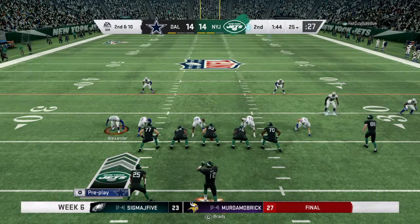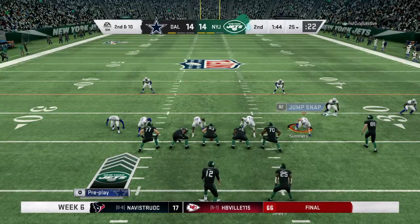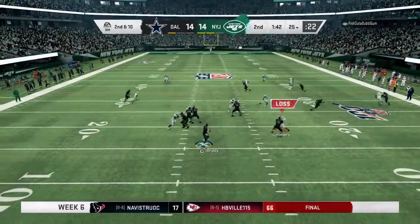Hey, Alabama. Hey, Zoo. Check 55, Mike. Bring it. Hey, 166. Throwing again. Brady.